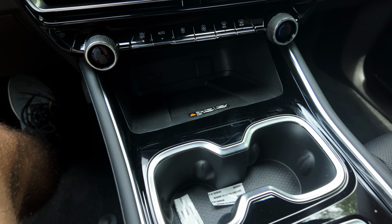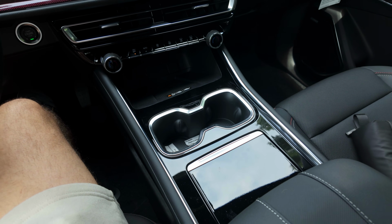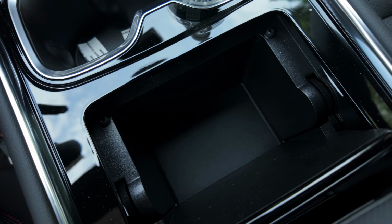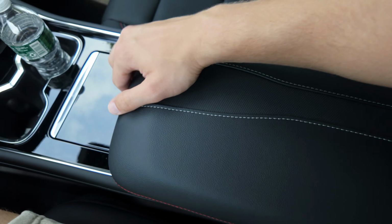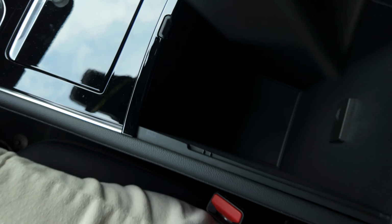Just below that is a full wireless phone charger paired with 2 charging ports, 2 very standard cup holders, and this piano black finish that runs all throughout the center area. And under here, it's just a separated storage area for other items. Moving back a little bit more, the armrest is wrapped in leather with white stitching running throughout. Go ahead, push this in and open this up. We have a separated tray on top, and underneath, more storage.